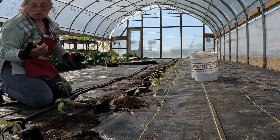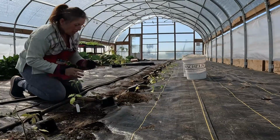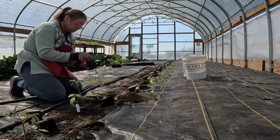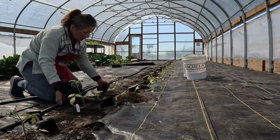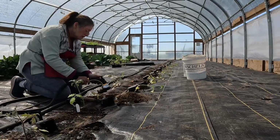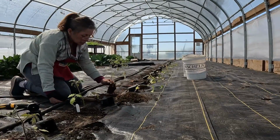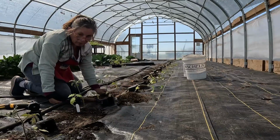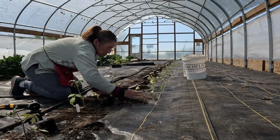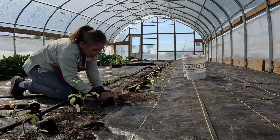And this variety here is called Nature Bites, and they're a nice red cherry tomato. Last year we planted Nature Bites and we planted Chocolate Sprinkles. And they were more of a deeper brown speckled cherry tomato. And we didn't sell them, because usually people wanted the nice red one. So again, something we try to see how it goes, and if it doesn't go, then we don't do it the next year. So this year we have two varieties, but they're both red cherry tomatoes.